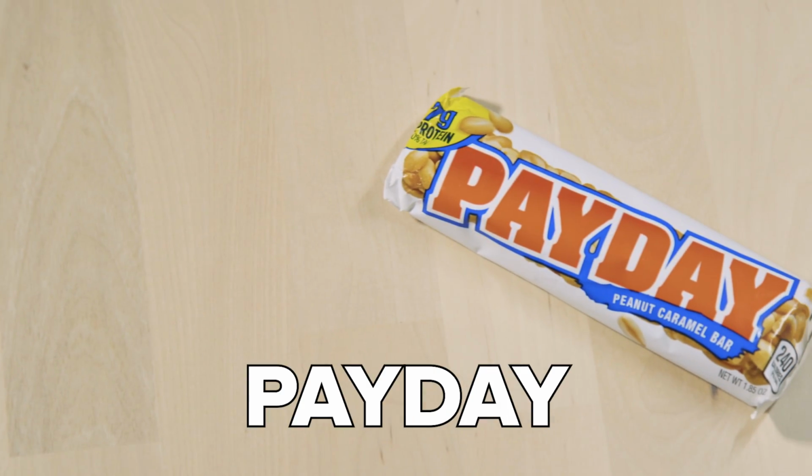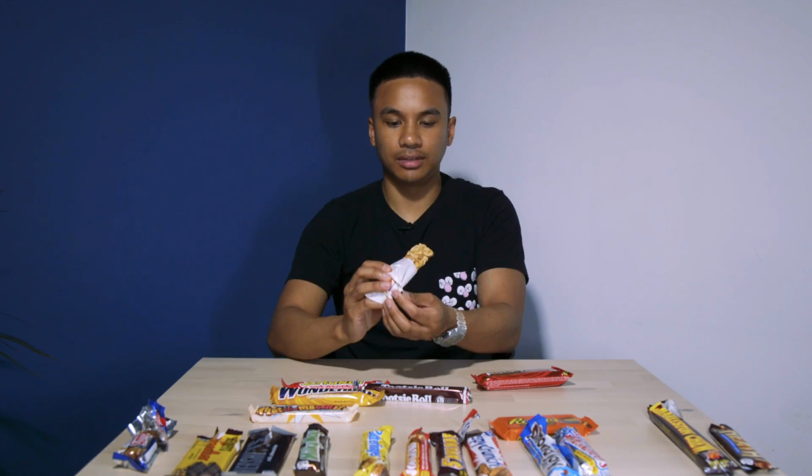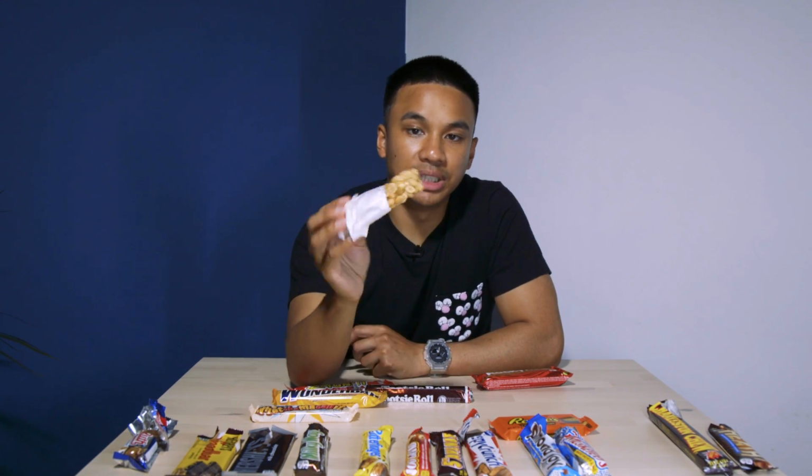Up next, Payday. It says here, peanut caramel bar. 7 grams of protein. It just looks like someone's got a bit of fudge in the middle and rolled it around in some peanuts.